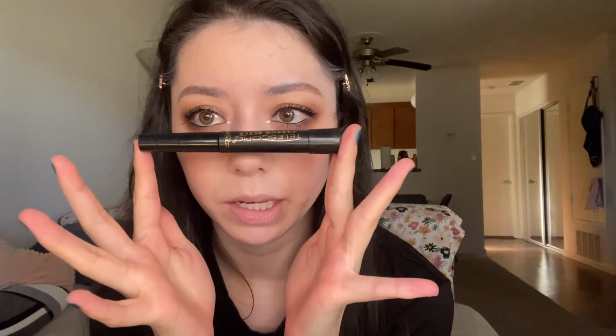That was a process. So yeah, I just curled my lashes, and I use this Telescopic mascara from L'Oreal. I love this. Okay, so now I'm just gonna contour, and the way I do that is just my regular contour here. That looks way too much. Oh my goodness. Well, now I gotta do it to the other side.